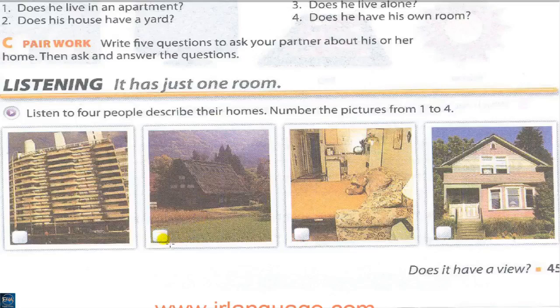So the answers. This is picture two. Picture four. Picture number three. Picture number one. Three. Four. Two.